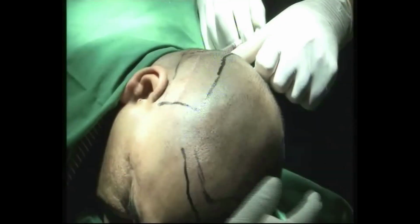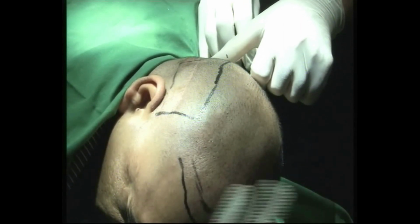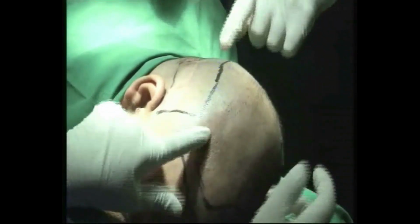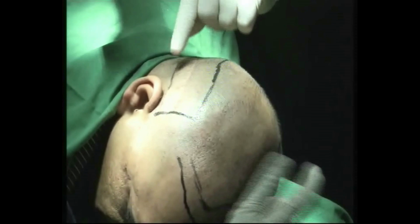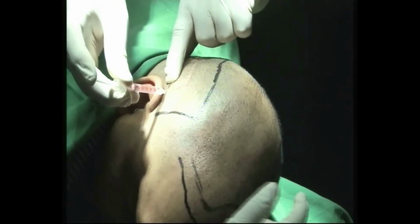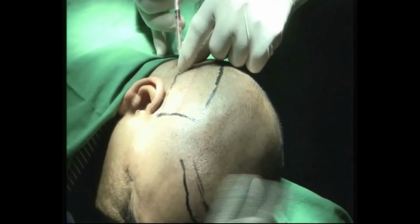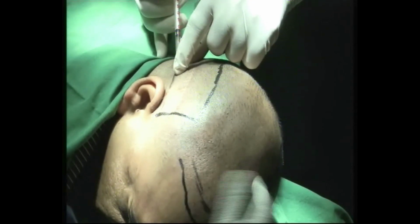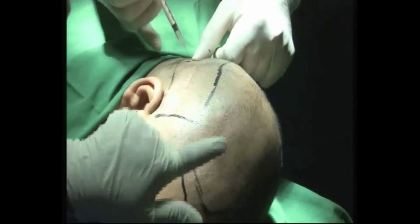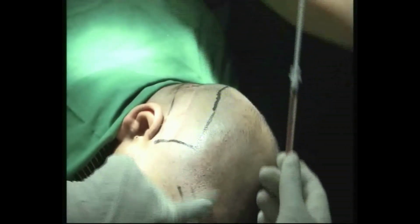Hello, madam. This ring block, as I had already told, contains 10 ml of 2% xylocaine and 10 ml of 0.25% bupivacaine. Praneet, give me the other gloves. To these things, madam, we then dilute it in 10 ml of saline, and to which we add 1 ml of 1 in 1000 epinephrine.